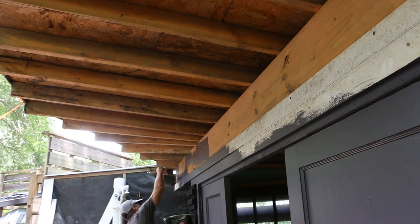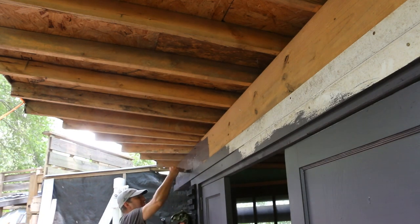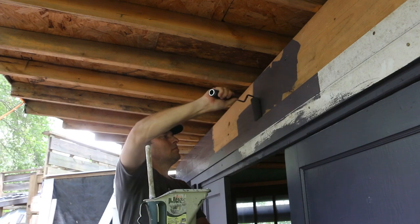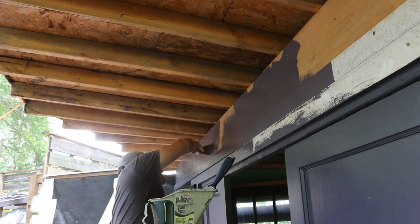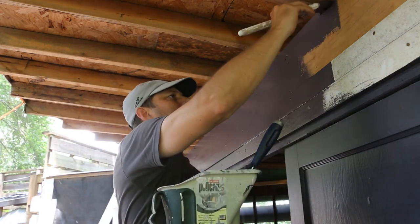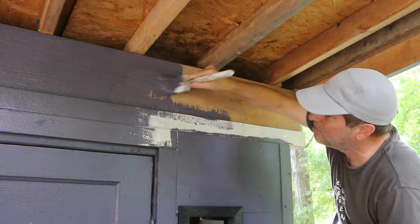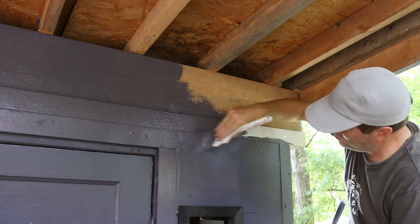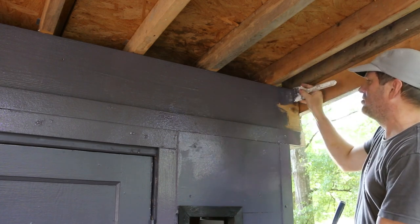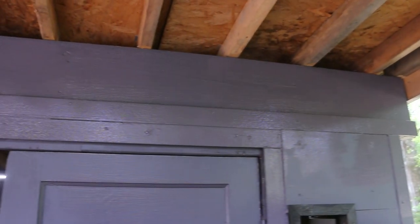Now it's time to paint the beam. I'm actually gonna spray the rafters later. I think there's just too many nooks and crannies and nails coming through to roll this or brush it. So I'm gonna finish up this paint job with the beam. Yeah, that's what I'm talking about.